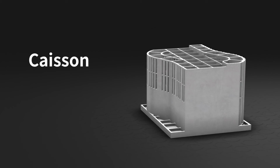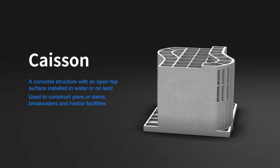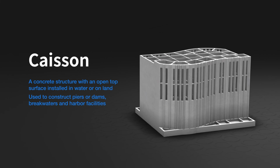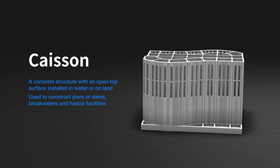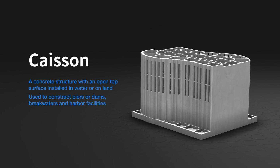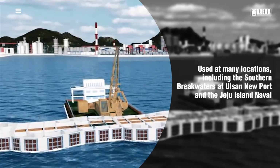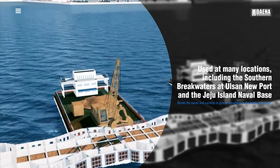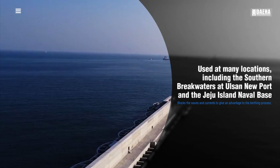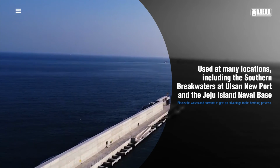A caisson is a large concrete box structure with an open top surface to be installed in water or on land. It is often used in the construction of piers and dams, as well as the composition of the breakwaters. These were applied to Ulsan New Port and the Jeju Island Naval Base Harbor in Korea, and they block the waves and currents to give an advantage to the berthing process.